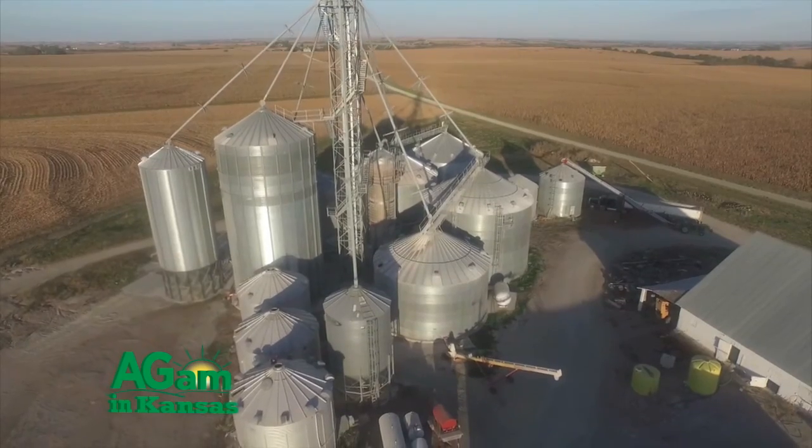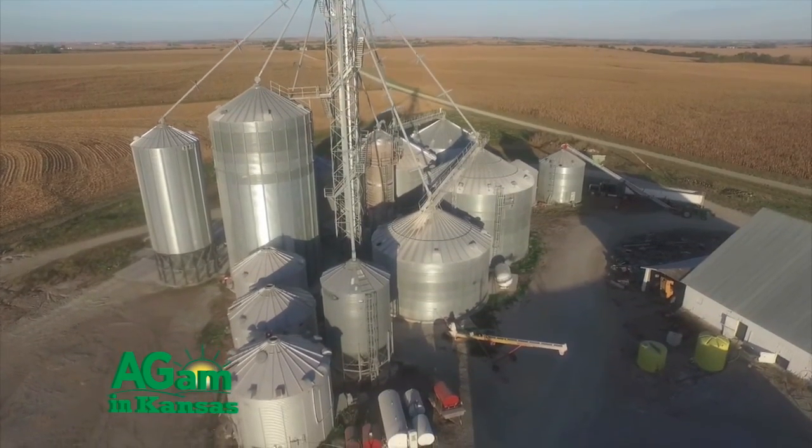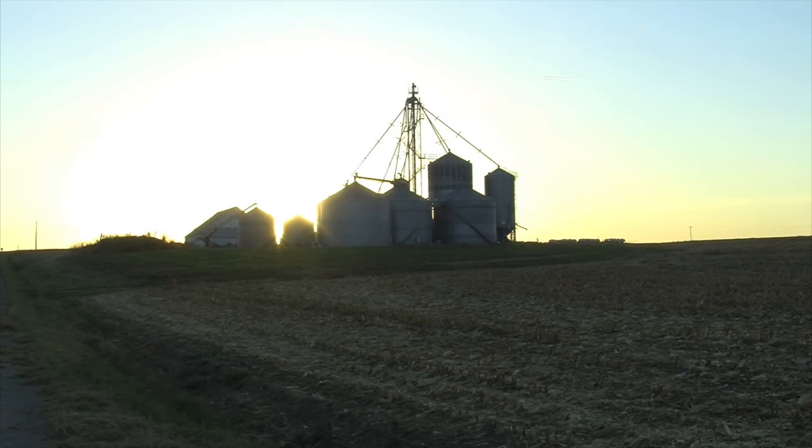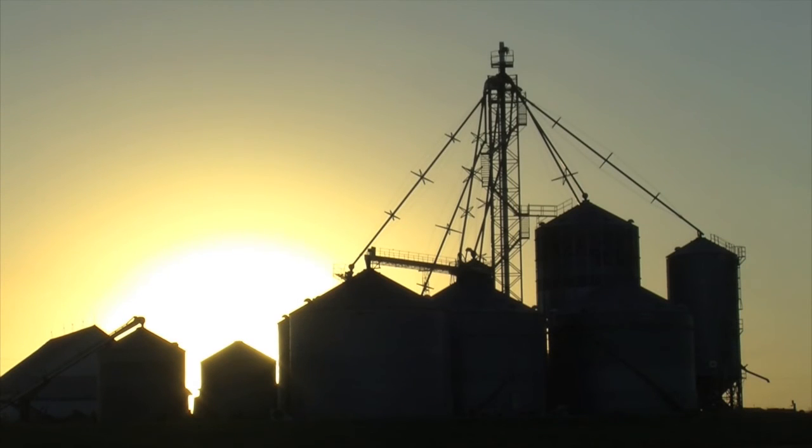But that's where the grain storage comes into play. It really helps not having to sell at harvest when there's a market glut. It's a big beneficial aspect to our farm.